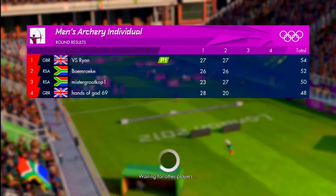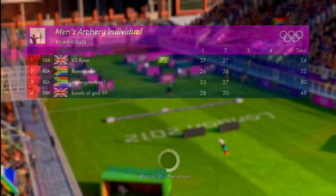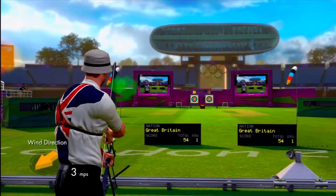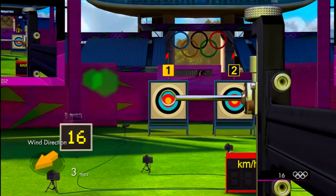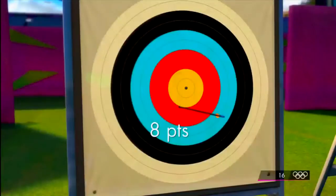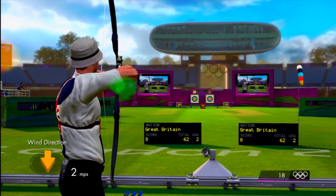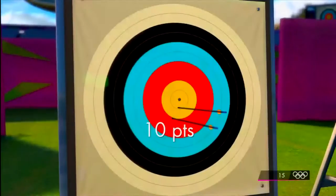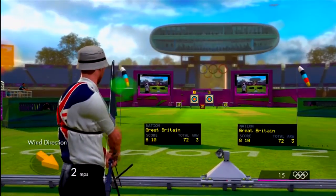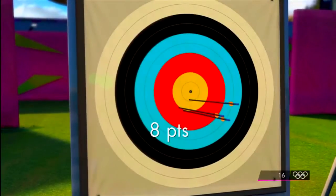Halfway through this event and Great Britain are in first place. End three, arrow number one, a good start required. Well, the inner red circle means another 8 points for the British competitor. Well, arrow two locked right on the target. This is the final arrow in end number three. That's 8 points for the inner red.